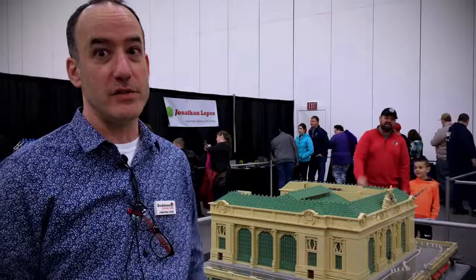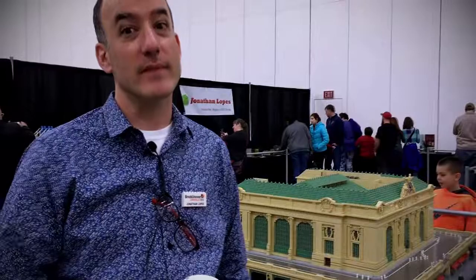This is the one that really drew my attention when I came up. I mean, it stands out. I got a lot of great pictures of it, took some video of it. How many pieces are actually included in this? This one has about 65,000 Lego pieces in it.